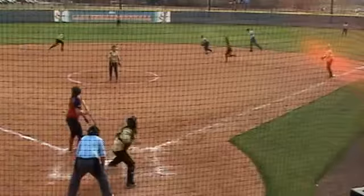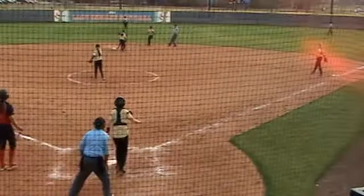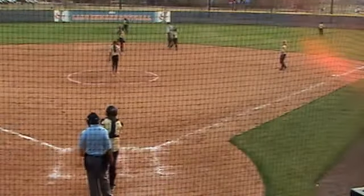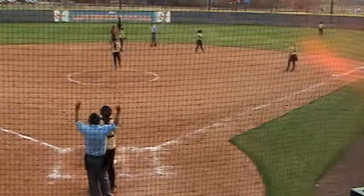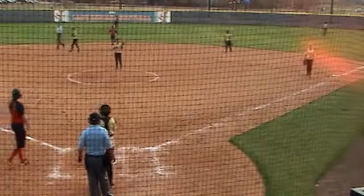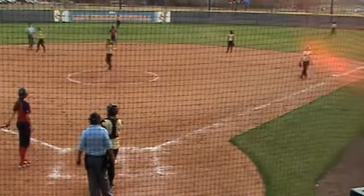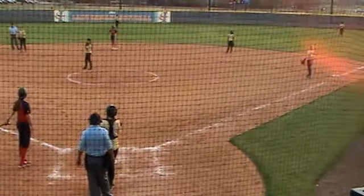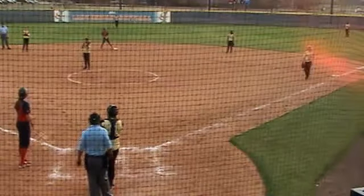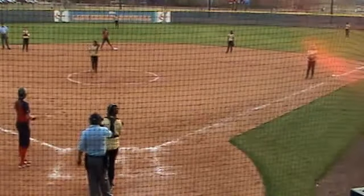Here's the 2-0. There goes the runner. Hopper's going to try to steal second, and she's in there safely. They're going to argue the call there, but she tagged high, and the slide was low. Typically if you tag high on a slide, 9 times out of 10, umpires are going to call it safe, but you really don't know with this crew. Hopper with the stolen base.